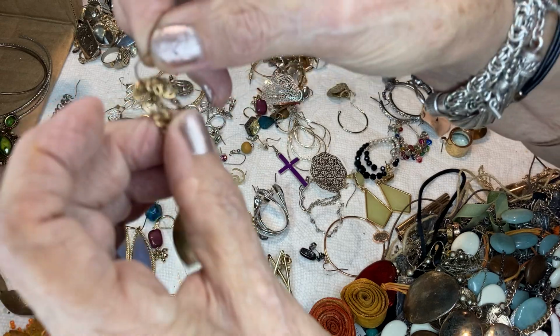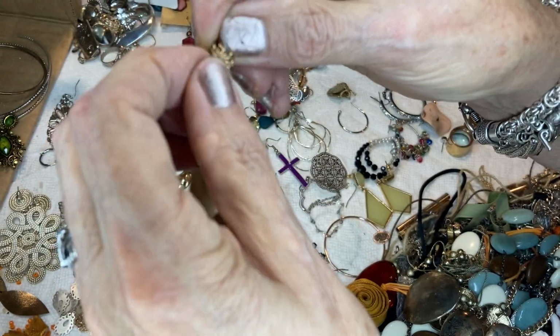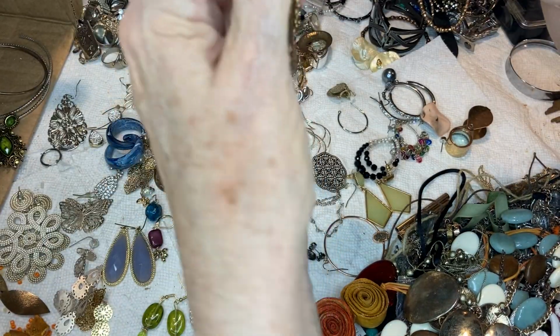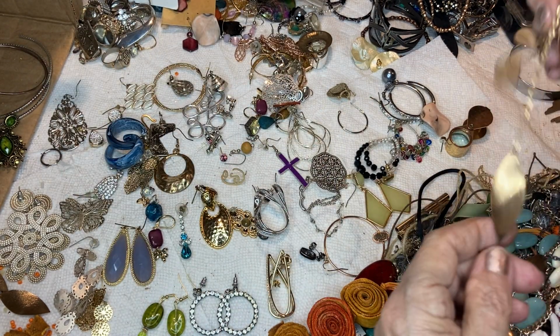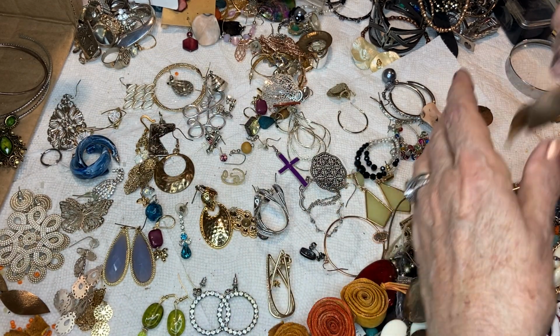This one only has a knot, but it doesn't mean that I can't fix that because I like to take knots out of things. And I like to put knots on people's head, too. Not real people. My boys, I used to put knots on their head because they were not heads.